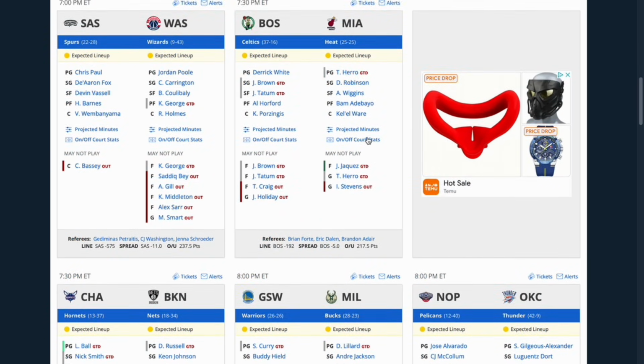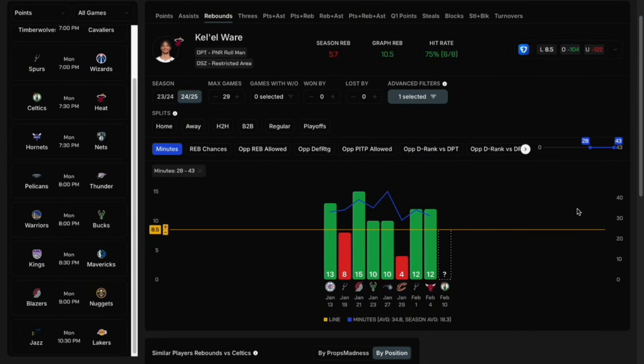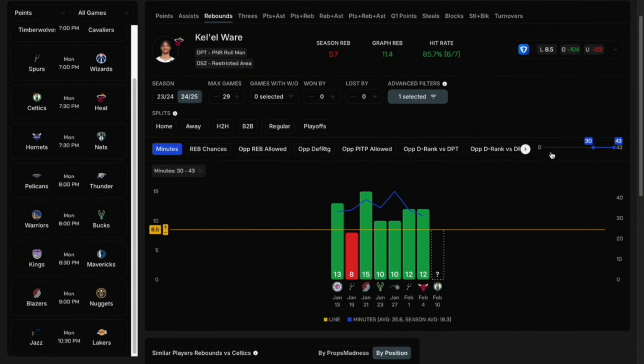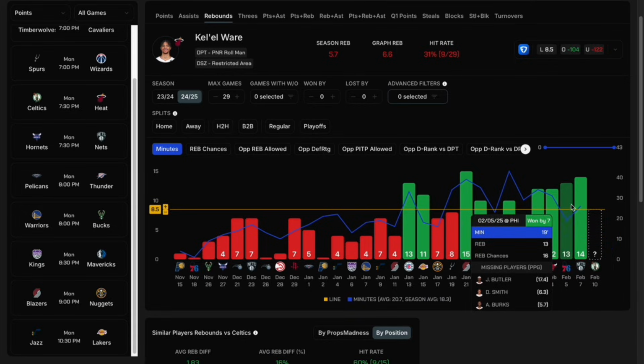But going back to that game, like I said, he projected around, what was that, 24 minutes, 27 minutes. So if we go back to Props Madness, put filters where he plays at least around 27 minutes. You can see he's over in 6 out of 8 games. He'll do 30 minutes because he's been having a couple 30-minute games as of recently. He has a solid streak of 5 games on the over for this prop. So as long as he gets the minutes, we should be pretty solid because he's already been going over when he does get the minutes.